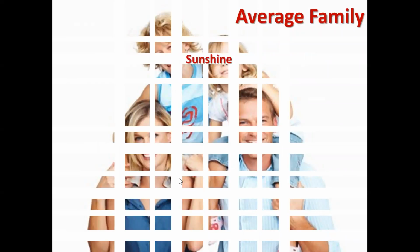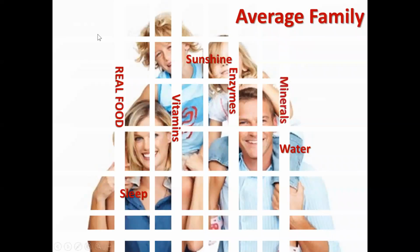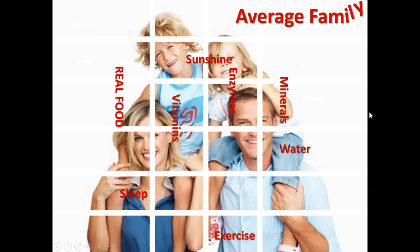Well, again, this is our recurring slide where we talk about the average family. You need to get enough sunshine, and most people don't. We need to drink more water. Most people don't get nearly enough. We need plenty of sleep, and most people are deficient on the sleep. Real food, not processed foods, vitamins, enzymes, and minerals are very important. All of these things are incredibly important to get a balance in your life to nourish your body, as well as exercise.